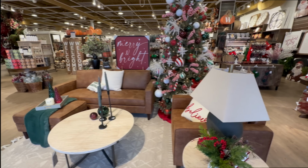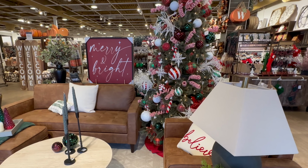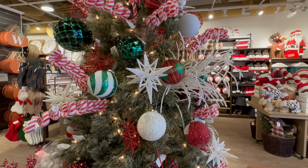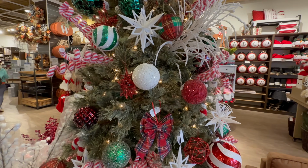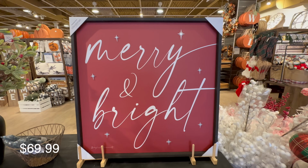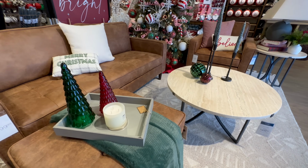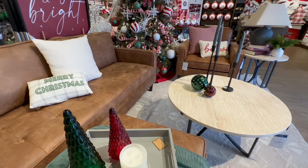Moving right along, let's step into the traditional red and green Christmas wonderland. Surrounded by this color palette, there is a sense of tradition, family, and enduring magic of the season. This theme is timeless and brings forth the essence of Christmas in a way that is both familiar and heartwarming. So how will you be decorating this year?